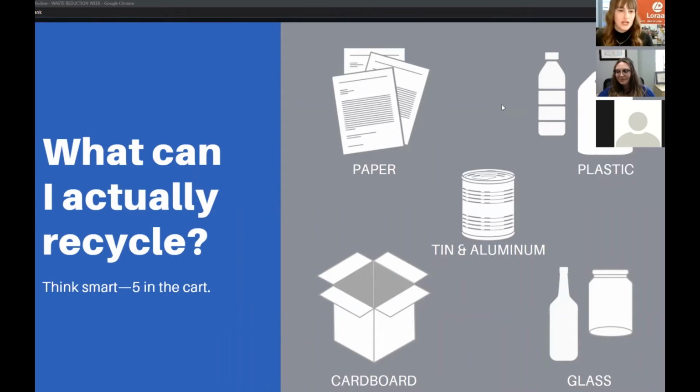When I say rigid, I mean something like a detergent bottle or a water bottle is a rigid plastic. A non-rigid plastic example would be something like a plastic shopping bag. So when it comes to plastic, if it crinkles or stretches like a shopping bag, it's not recyclable. It's got to be those rigid kind of food grade containers. Next is tin and aluminum.